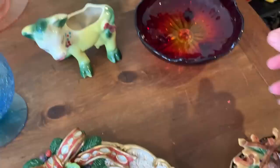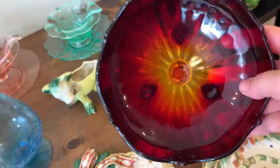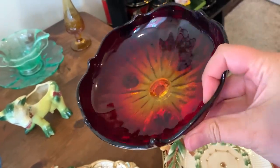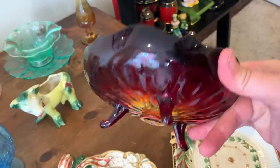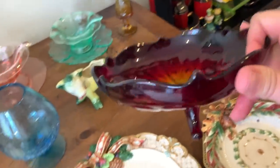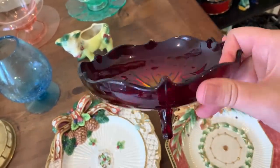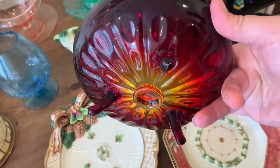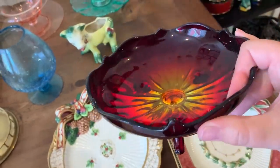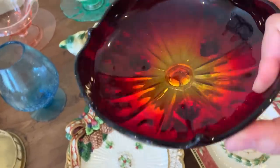Isn't that pretty? This is another thing that I wanted to pick up the first day, and it was just a little bit too expensive, more than I wanted to pay. And I went back the last day and it was still there. And so I got a really good price on this as well. Isn't that pretty? That's gorgeous. I love that footed, such a ruby red color. I mean, that's just to die for. It's beautiful. That's one of my favorite things I think we've ever picked up. Really? Yeah. The color is just phenomenal. Does the Amberina part glow? It does. It absolutely does.